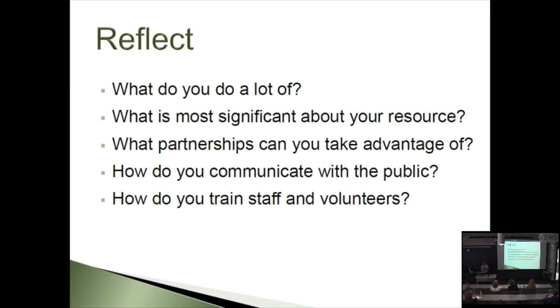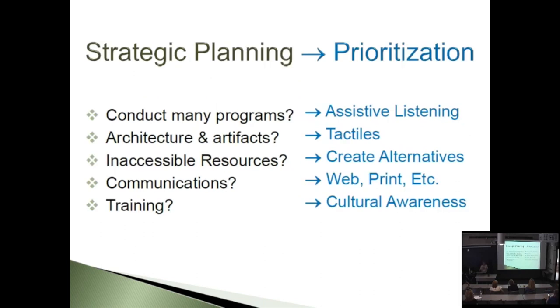What do you do a lot of? What is most significant about your resource? What partnerships can you take advantage of? How do you communicate with the public? How do you train your staff and your volunteers? Those answers will give you information to strategically plan.